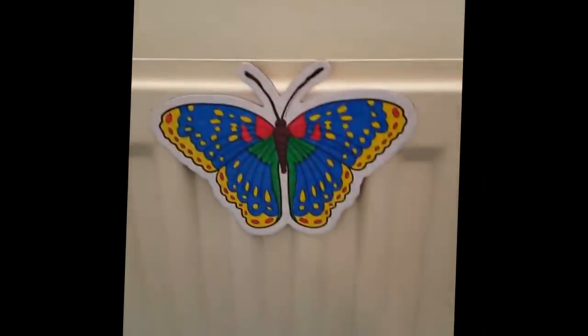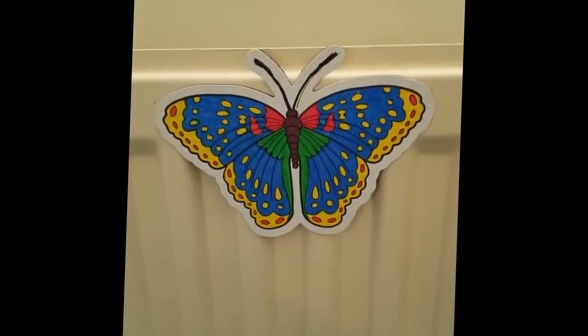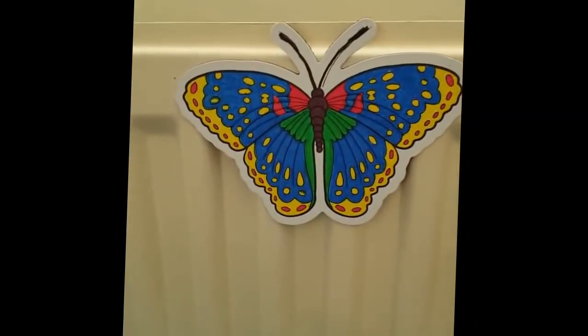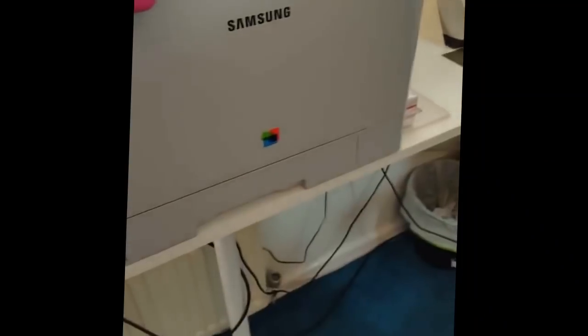It's the only place in the house, apart from my fridge, that is metal. So there's that gorgeous butterfly that the gorgeous Pam Farr sent me. I love her. She handmade that herself. Coloured it all in. Bless her soul. Love it. I've got an extra bit of a unit now that my printer now stays on.